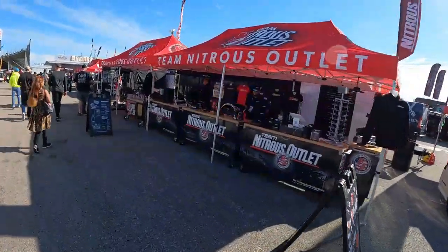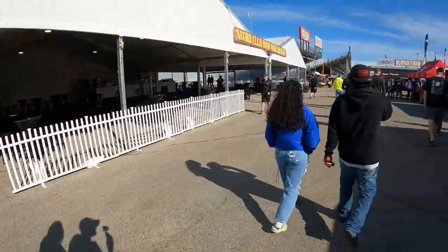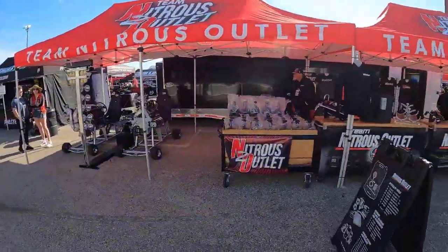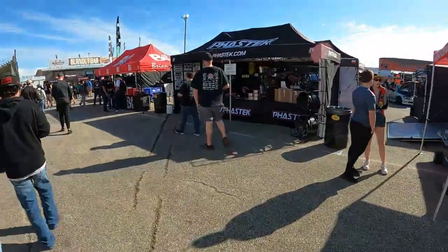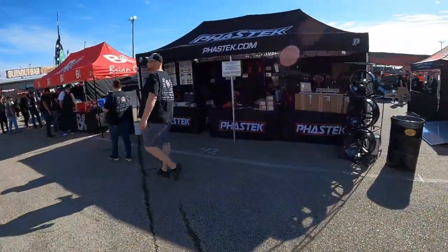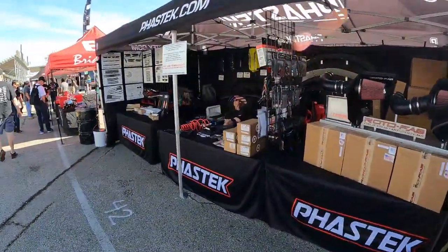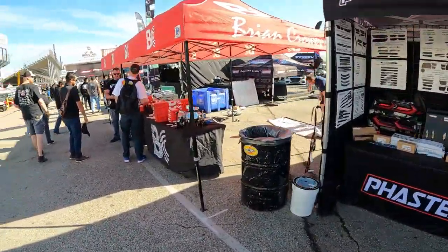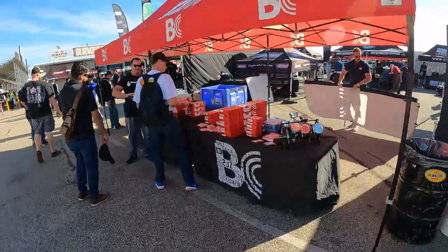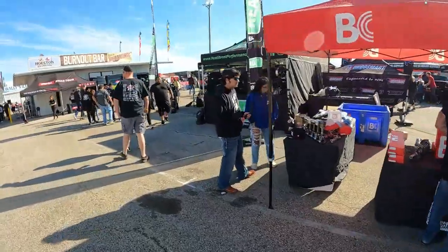Nitrous Outlet. It's a good thing I don't have money right now because of the Nitro Club. Way too big for the RX-8. DC Racing, it's still around. There's a lot to check out here.